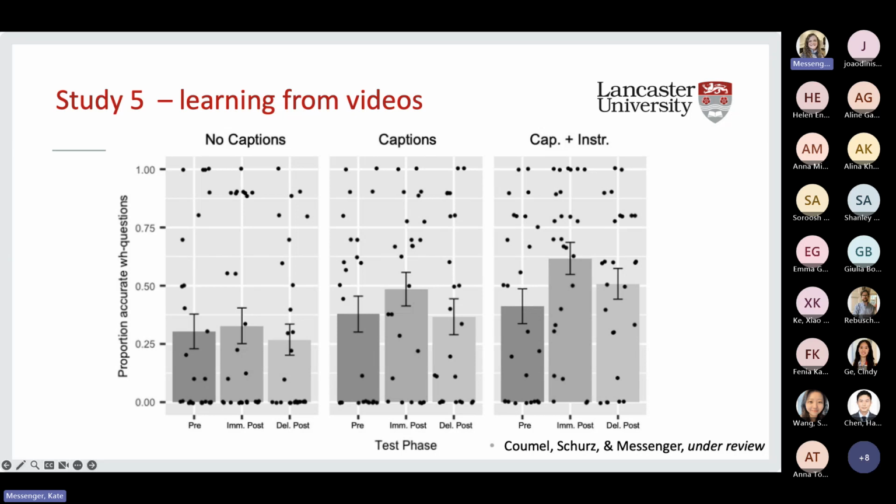If you look at the graph, it does look like there's at least some effect of instructions or some kind of learning in some of the conditions. So we did carry out some exploratory analyses. First of all, just looking at the people who completed the immediate test, because we did lose some participants for the post-test. So if we increase the number of participants in our sample by just looking at those who did the first two bits, can we find any effect of the captions and interactions there?